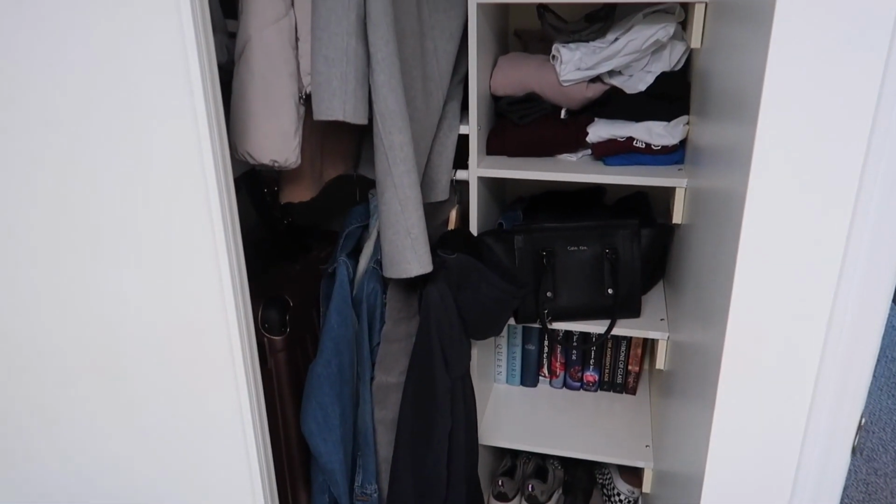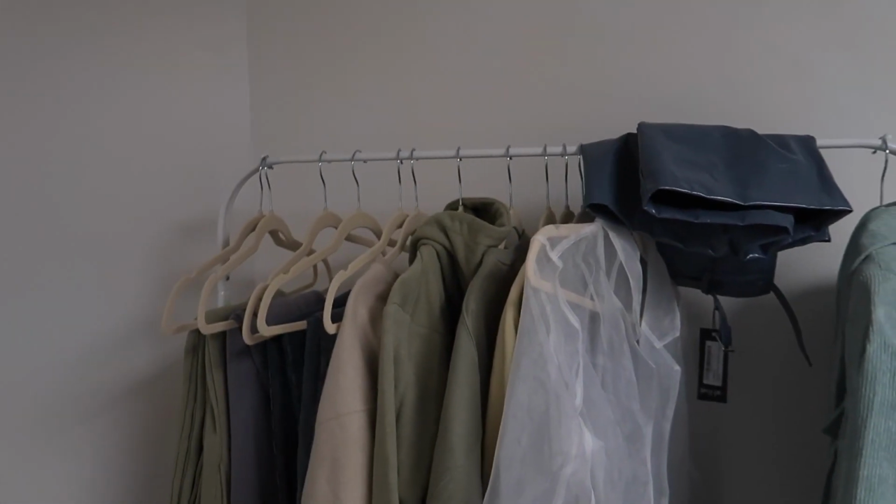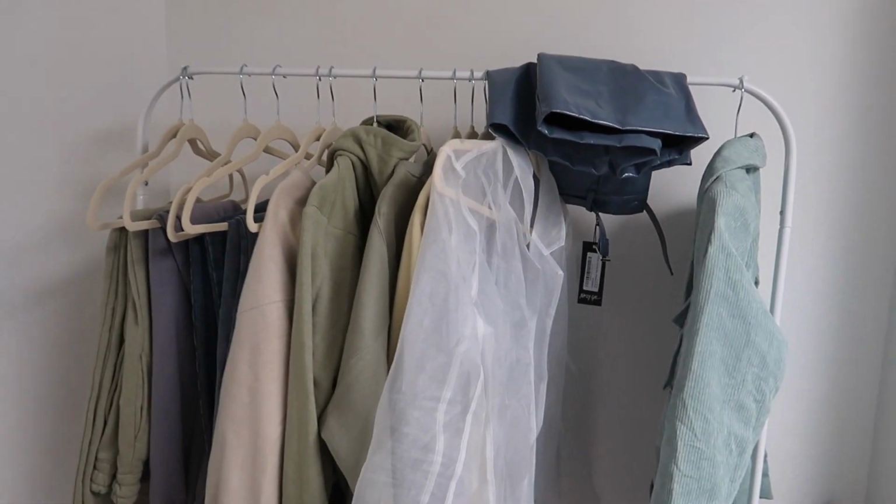So that's how we're doing so far though. It's looking a bit better. So that's all I'm going to be organizing for my closet for now, but it's looking a lot better so far. And now this is very springy and aesthetic and cute.